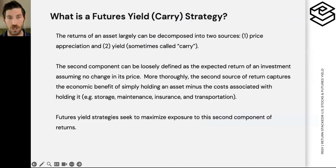Now let's get into the real sort of meat and potatoes here. Probably the thing most people are most unfamiliar with. Obviously, we believe that the stacking component of what we're doing in this ETF is a really key feature of the offering. But what we're really excited about with this ETF is introducing a multi-asset futures yield strategy to the market because we believe it's such a novel diversifier that almost nobody has access to directly.